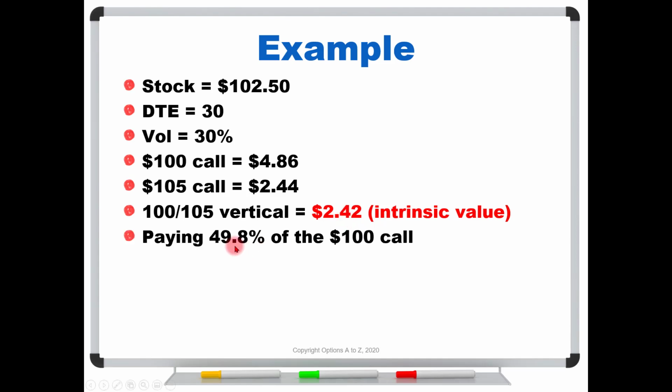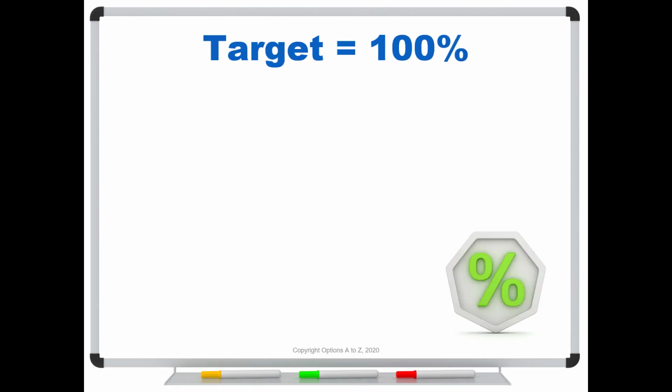So notice that we are paying 49.8% of the $100 call, just a touch under 50%. Because we're paying $2.42 for the vertical, if we chose the $100 call by itself, we would pay $4.86. So for this video, I'm just going to assume that it's exactly half price, but it's actually just a touch less. All right, so that's going to be our setup to see some of the advantages. So let's say that a trader has a target of 100% profit. And it doesn't really matter which number we pick, it's just going to be a little easier to do the math. So no matter what they pay for the $100 call or for the vertical spread, they'd like to double their money.